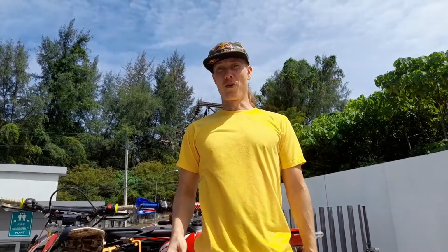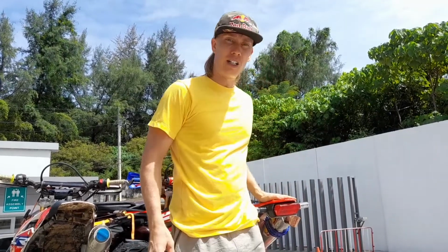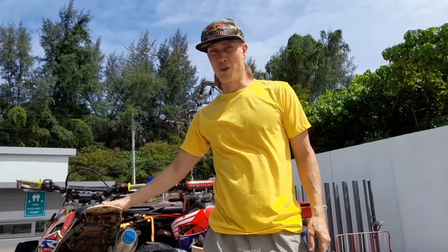Hey guys, so it's finally the big day. We are going racing, an Enduro race, and we're loading the bikes up. We got the 450 CRF RL and the CRF 250L that I'm going to race.